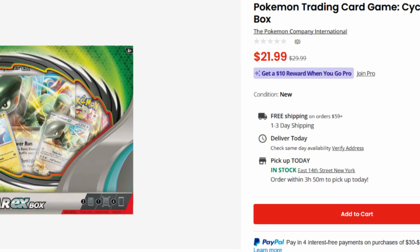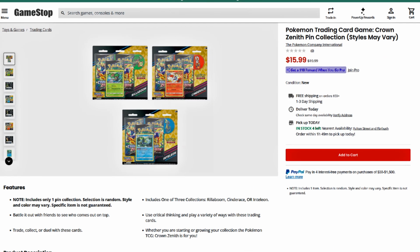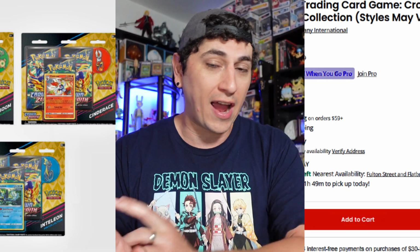$21.99 is how much it is on Pokemon Center's website right now. And then another one right here, the pin collections from Crown Zenith, on sale from 20 bucks to $15.99, kind of making you think, oh, I'm getting a good deal, when in reality, it's just the price it should be charged, and they're using that old sales tactic to make you think you're getting a good deal. Very, very weird and very, very shady.